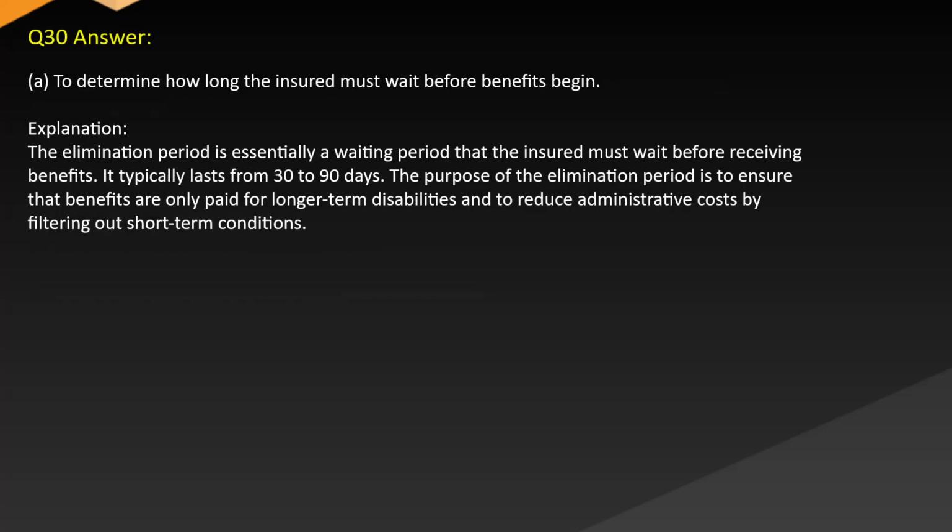Answer: A. To determine how long the insured must wait before benefits begin. Explanation: the elimination period is essentially a waiting period that the insured must wait before receiving benefits. It typically lasts from 30 to 90 days. The purpose of the elimination period is to ensure that benefits are only paid for longer-term disabilities and to reduce administrative costs by filtering out short-term conditions.